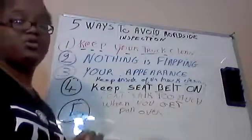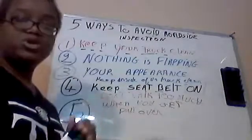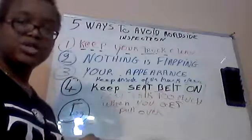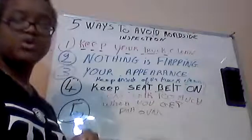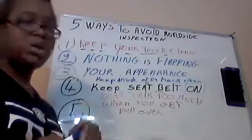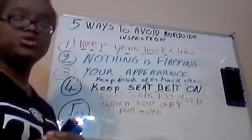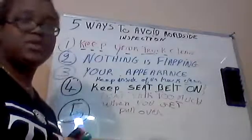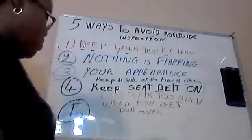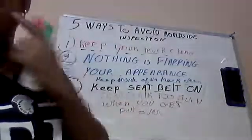And when it happens and you get pulled over, don't talk too much. Go straight to the point. If they ask you a question, answer the question, short answer, and to the point. Don't tell stories. Don't explain yourself. That will show that you're nervous, and if you're nervous, that means something is wrong. You're trying to hide something. So now that takes us to the fifth one.